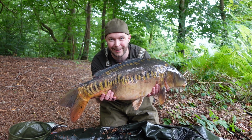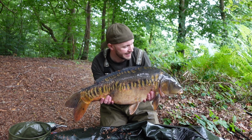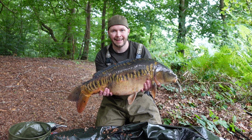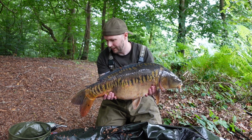There he is on the other side. What a cracker. Well pleased with that. It's only the second one I've had out of this lake. It's hard going. Real hard going in this lake, but man, he put up a battle. Well pleased with that. Thank you very much, my man. Absolute beauty. There she is.